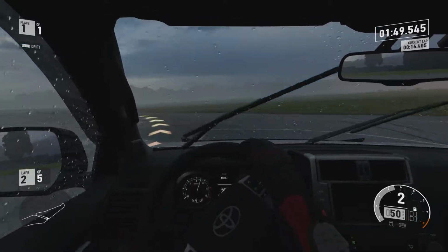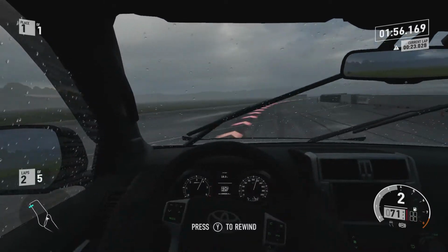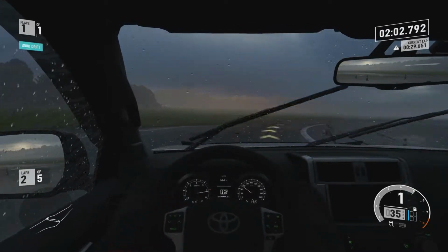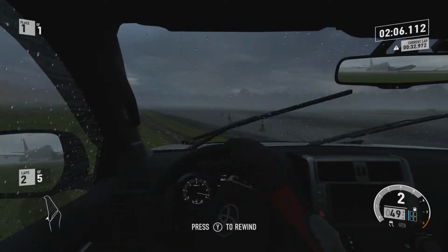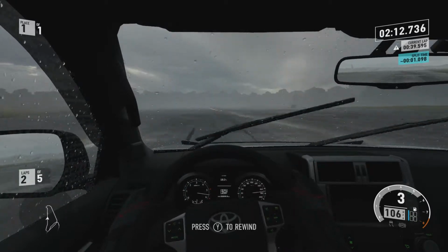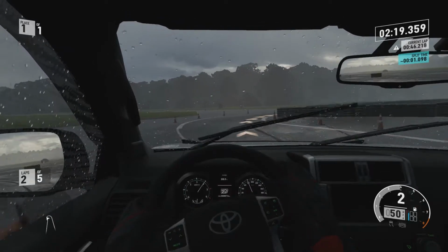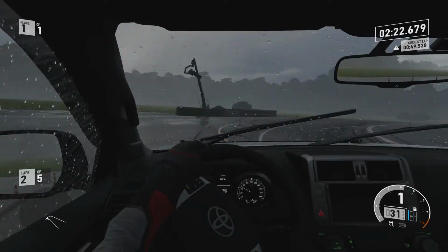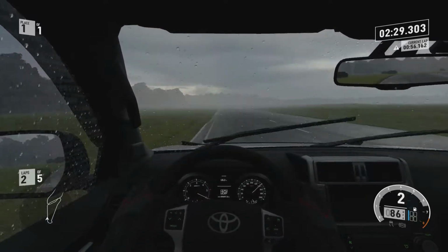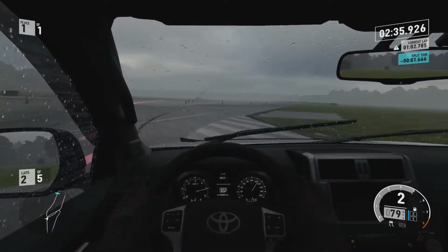Extremely slidey. Oh dear. This car's got a lot more oversteer in it than I was expecting. The fact that it snaps back at times is worrying, because I don't want to be pushing the car too hard and then have it, you know, spinning out.